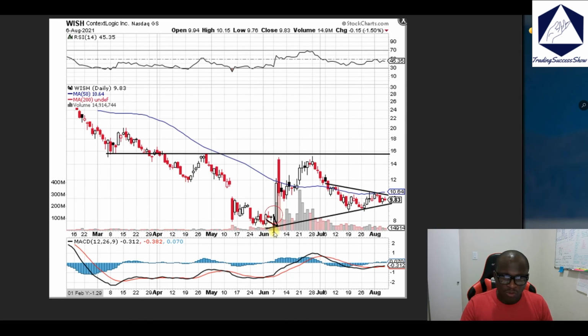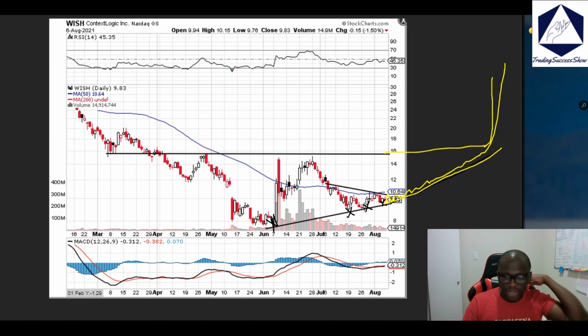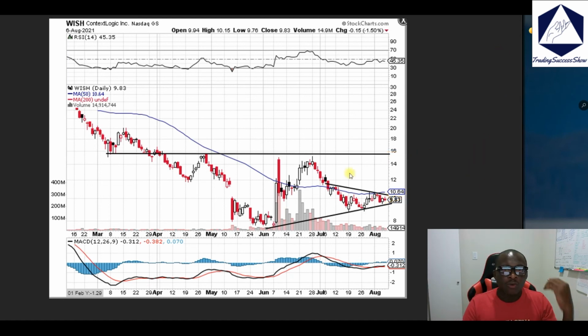Right now we're touching this area. We did here, also the same thing here. So I'm expecting it to just keep going. Let me use this one. I'm expecting it to keep going like that, like that, and just keep going through, so that we can form this area and then push all the way. So keep an eye on Wish. Wish is a 5-10 year hold for me as well.